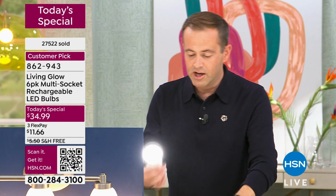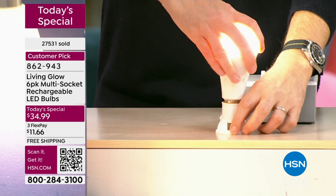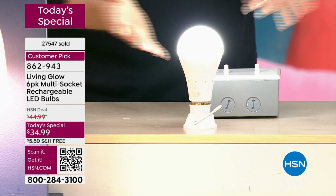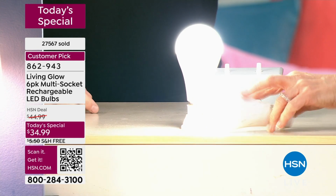You get some of these out of the box, it's a stand. So if you're using the Living Glow bulb with the power cap, you can place it in here, and it'll just basically work as, you said going down to the basement, I could place that on the floor or a table, and now it's just a portable lamp. It's a little stand, so it just holds the bulb straight up instead of rolling off.